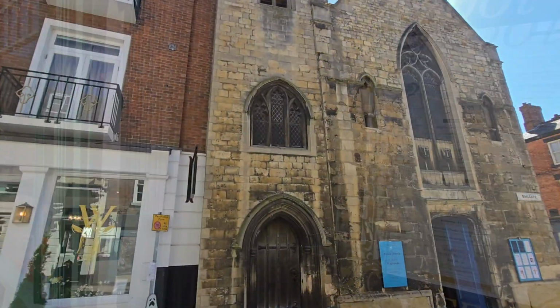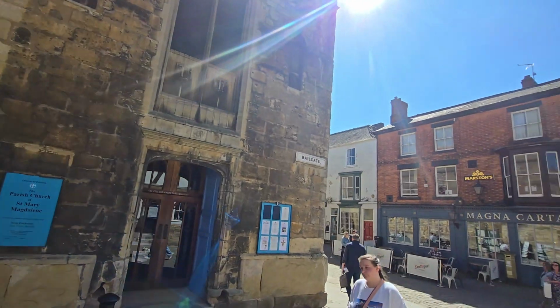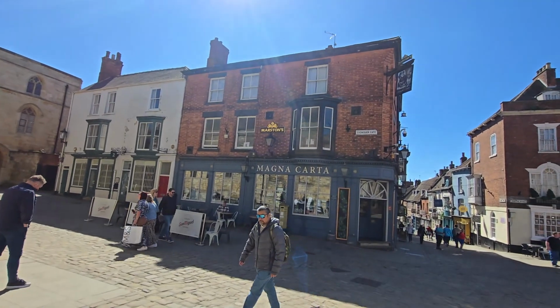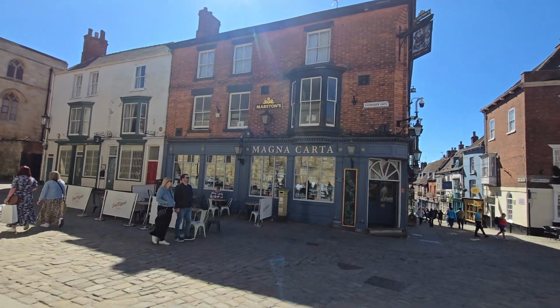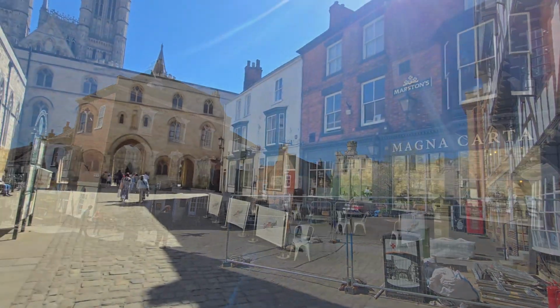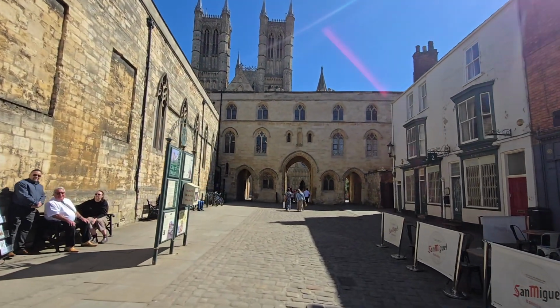Oh, it's a church. That's the old parish church on Bailgate, yes. And it's the famous Magna Carta at the walls of the Lincoln Castle. And this is the entrance into the cathedral.